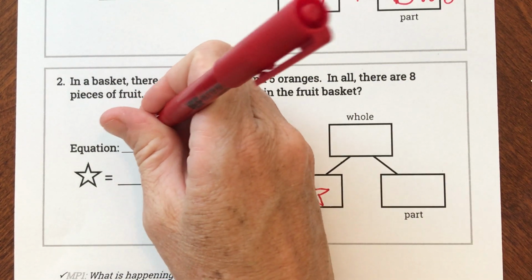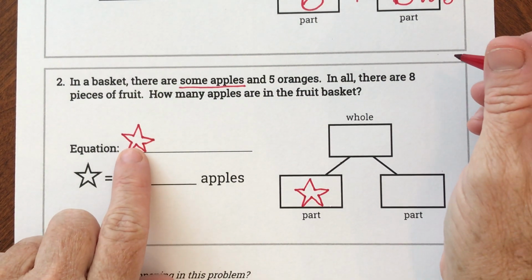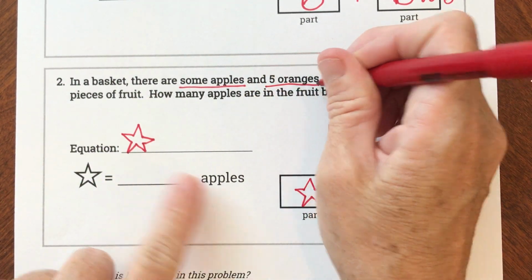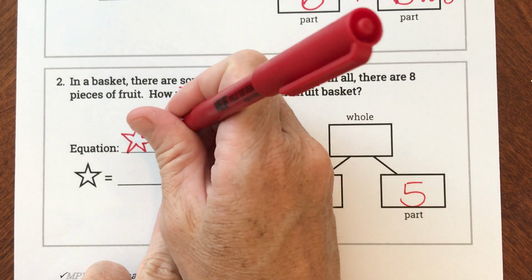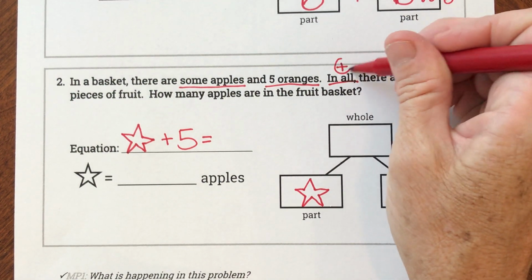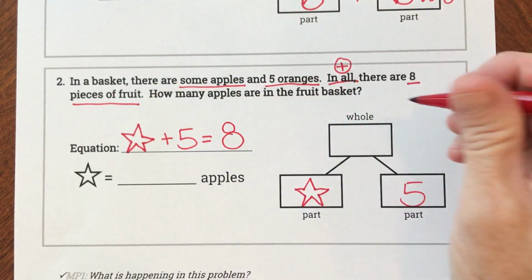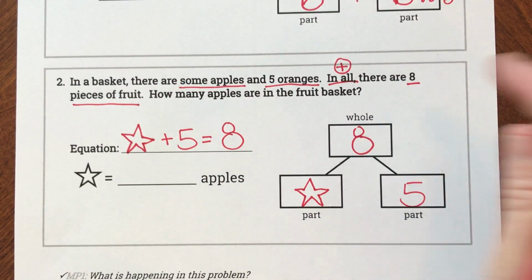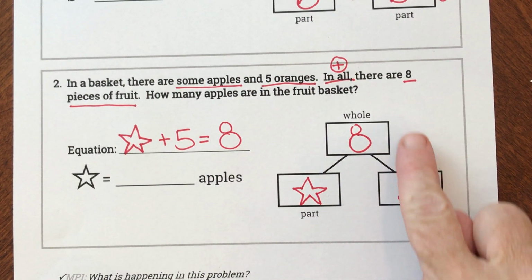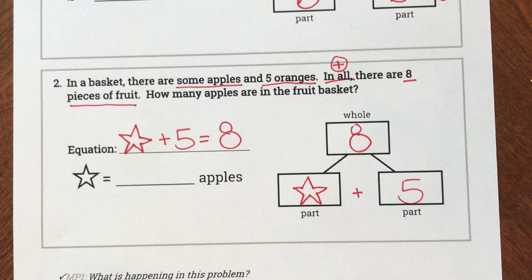So I don't know what my some apples is. So I'm going to use a star to say, I don't know what number to use yet. So it says in a basket there are some apples and 5 oranges. The other part is 5 oranges. I know there's 5. And then it says in all, that's my adding clue word, there's 8 pieces of fruit. So total, my whole is the basket has 8 pieces of fruit in it. So it has some apples plus 5 oranges equals 8 pieces of fruit, because I'm going to add my 2 parts to get to my whole.